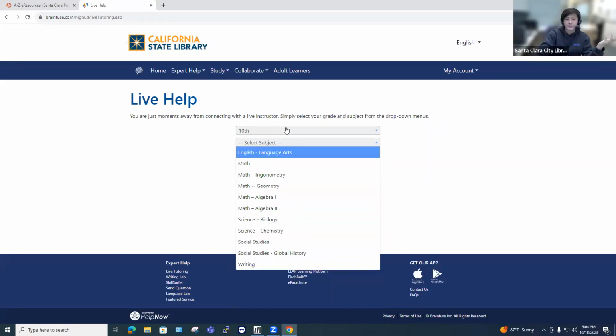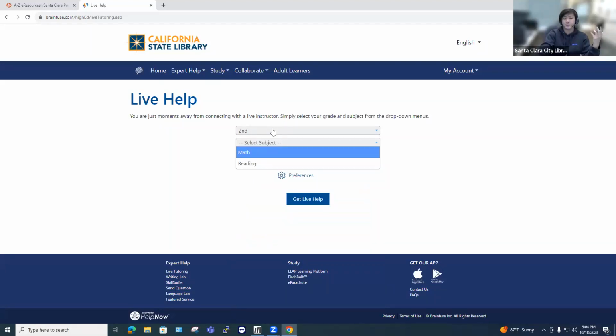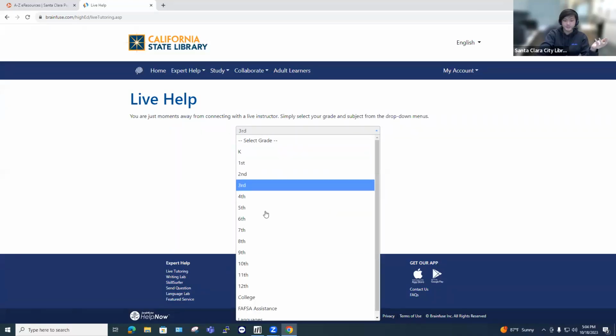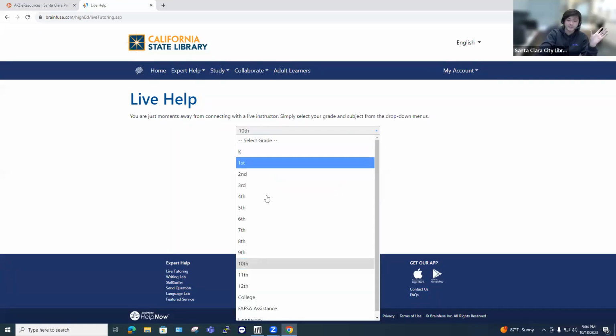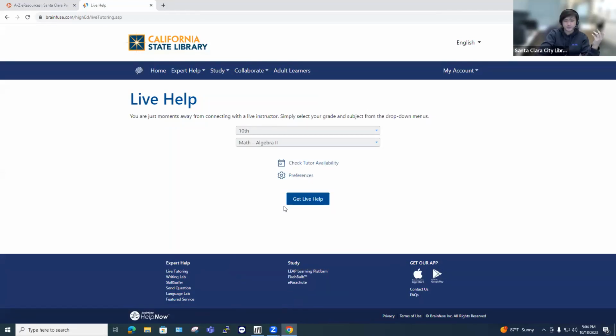So if I were to click second grade, for example, it's going to show me subjects that are respective to that grade. So you see that for second grade, we only have math and reading. If I come up to third grade, we have some more subjects available for us. So I'm going to go back to 10th grade. Oh, and I forgot to mention, to access the menu, you want to move your mouse over it and just left click. And then you can left click again on whatever grade you want. And the same goes for the subject. So I'm going to click on Algebra 2.